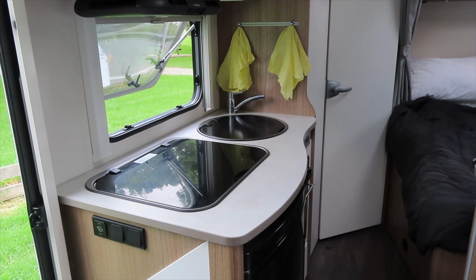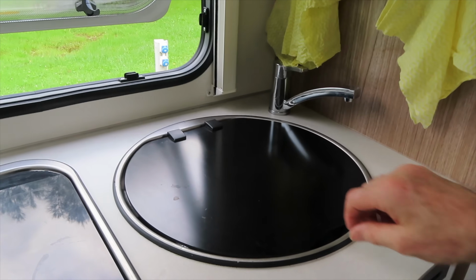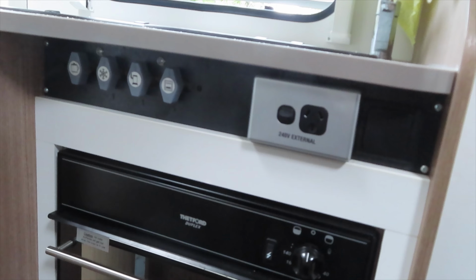So from a cooking perspective, there were the gas rings on top, and then there was the sink and tap as usual, and then there was an oven, which was new for us. I would have loved an oven in Harry. I mean, it just opened a whole new way of cooking, didn't it?